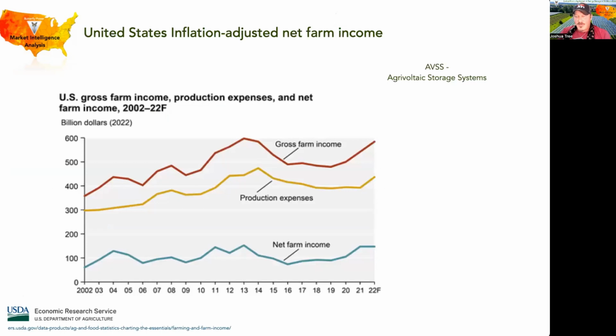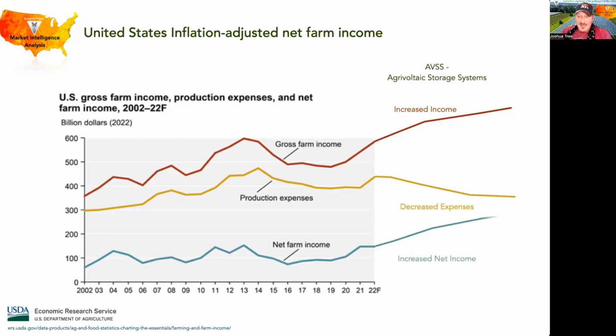So just again, reviewing, if we look back at the inflation adjusted net farm income of farms and ranches, the integration of agrivoltaic storage systems can increase the income, decrease the expenses, and increase the net income. And why this very special time that we're in creates the opportunity for agrivoltaic storage systems to be the greatest investment opportunity of all time.